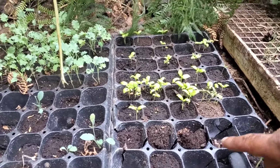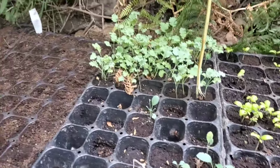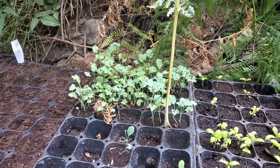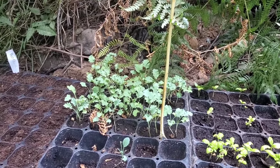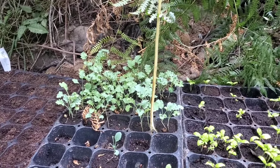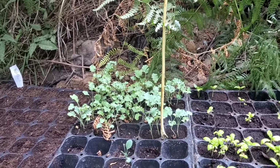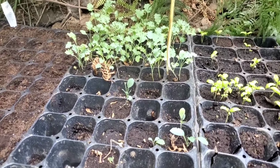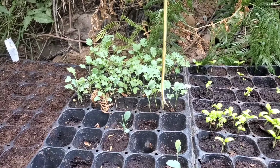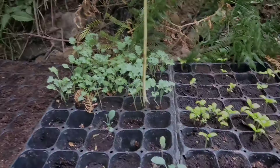This is some basil. Yeah, they need to go into the soil if I still want something out of them this year. And this is chard, green chard, Swiss chard, or no, not Swiss chard, just curly kale. This is curly kale. So yeah, these need to be put out and go into the garden. And that's probably gonna be a job for tomorrow evening.